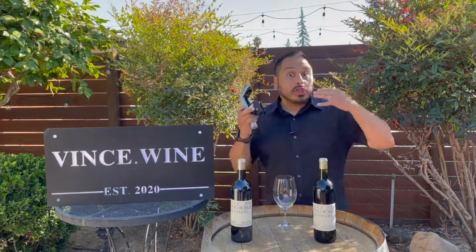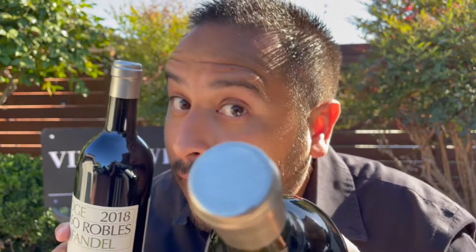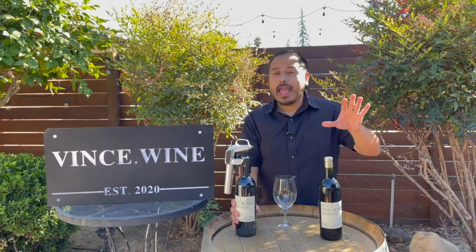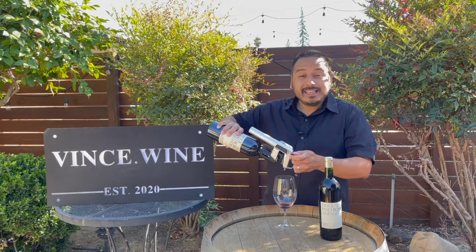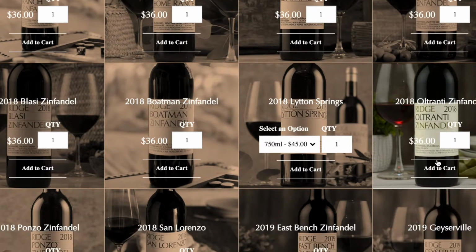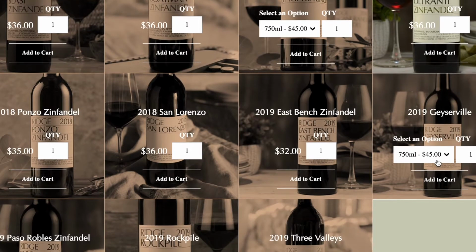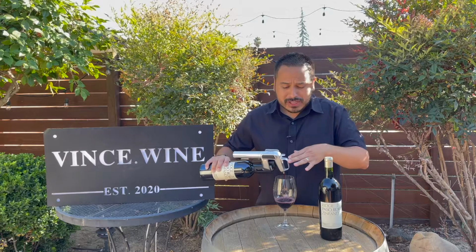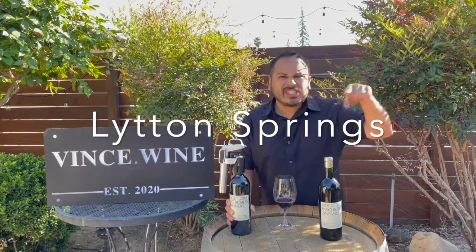Okay, so I think we should start with the 2018 first. I just noticed that they sort of stepped their game up here in 2018. You've got that really cool Ridge emblem on the capsule there, whereas the 2012 did not. Ridge is really a very high-end, super known and recognized producer. They are definitely a Zinfandel house. I think they make over like 15 different vineyards of Zinfandels, so they just do 100% Zin from different California AVAs. Rockpile Vineyard, Dusi Vineyard in Paso Robles. Their other very famous one is Lytton Springs in the Geyserville, Sonoma area.